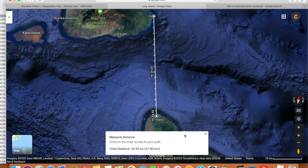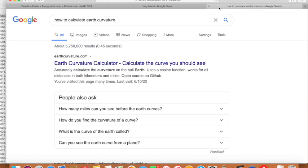Why am I measuring the distance? Because we're calculating the Earth curvature that we can see here and we can observe. I'll show you that of my footage I got with my Nikon P900. So let's go see how to calculate the Earth curvature.